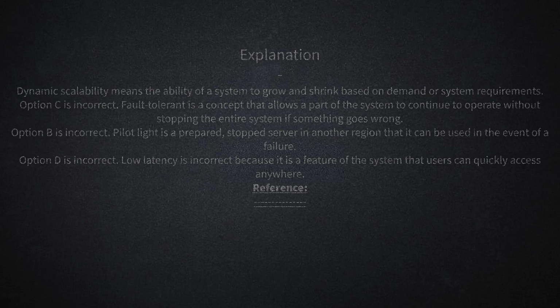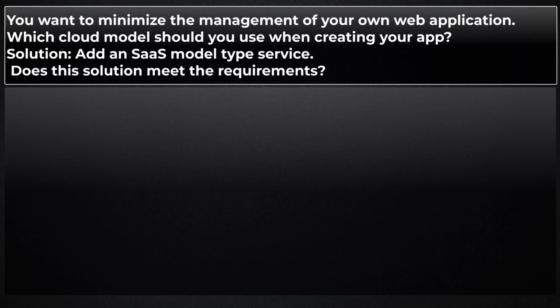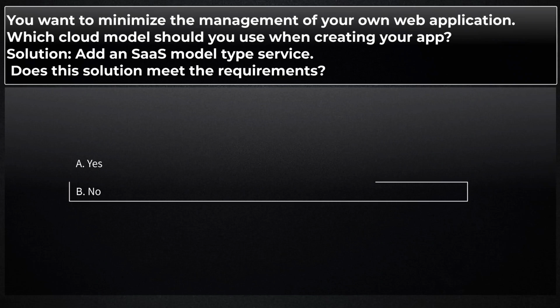The next question is: you want to minimize the management of your own web application. Which cloud model should you use when creating your app? Solution: add in a SaaS model type service. Does this solution meet the requirements? Option A: yes. Option B: no. The correct answer is no.